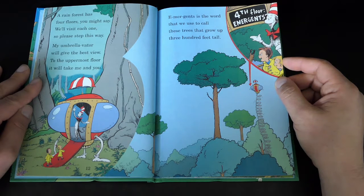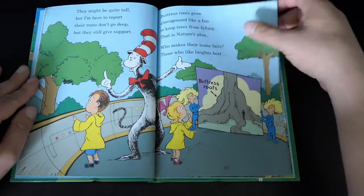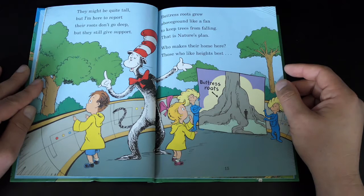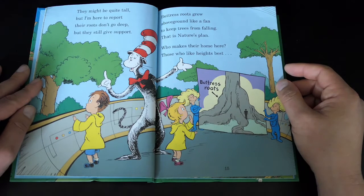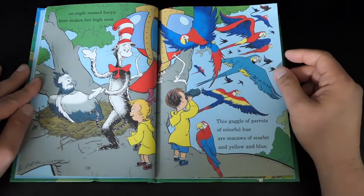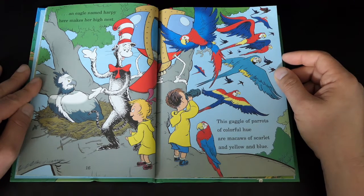Emergent is the word that we use to call these trees that grow up 300 feet tall. They might be quite tall, but I'm here to report their roots don't go deep, but they still need support. Buttress roots grow above like a fan to keep trees from falling. That is nature's plan. Who makes their home here? Those who like heights best. An eagle named Harpy here makes her nest. This gaggle of parrots of colorful hue are macaws of scarlet and yellow and blue.